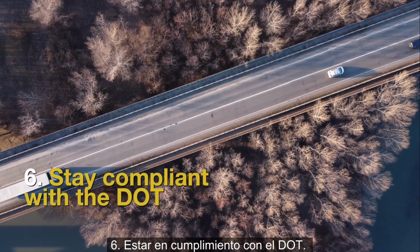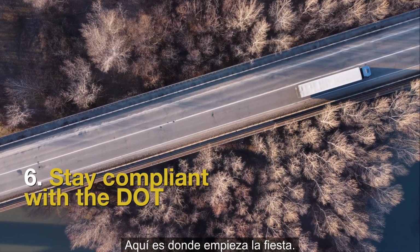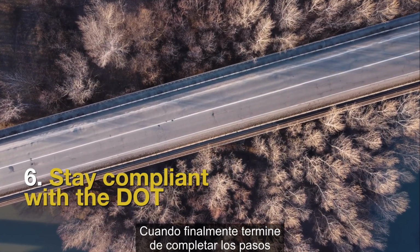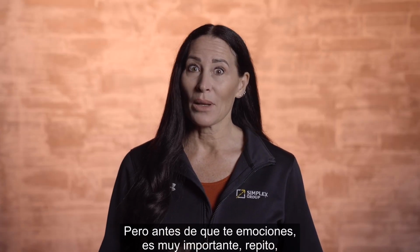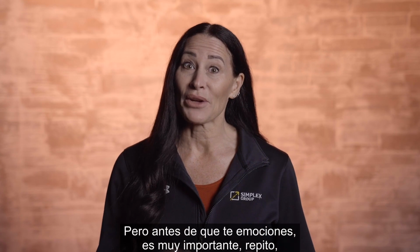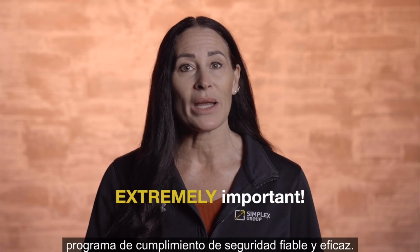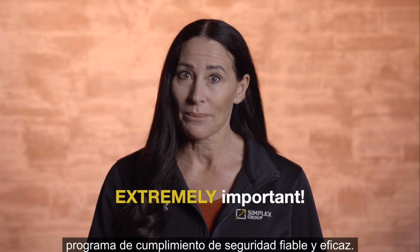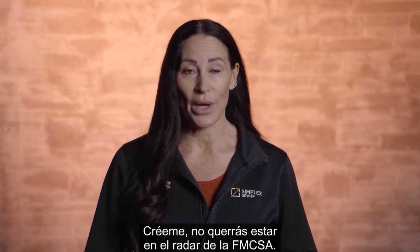Step 6. Staying compliant with the DOT. Here is where the party begins. When you finally finish completing steps 1 through 5, your business will be set to get started. But before you get excited, it is very important, I repeat, extremely important, to find a reliable and efficient safety compliance program. Trust me, you don't want to be on the FMCSA's radar.